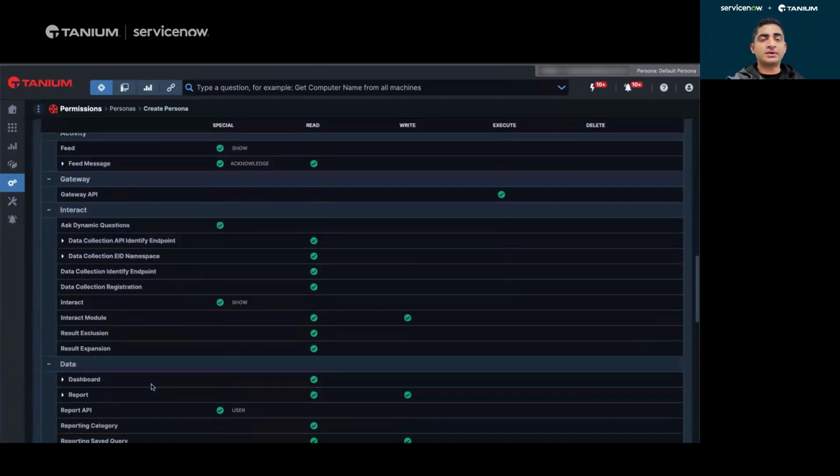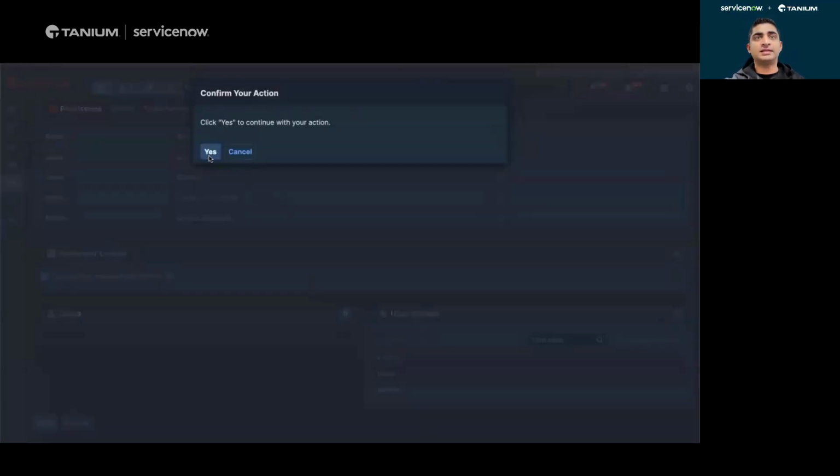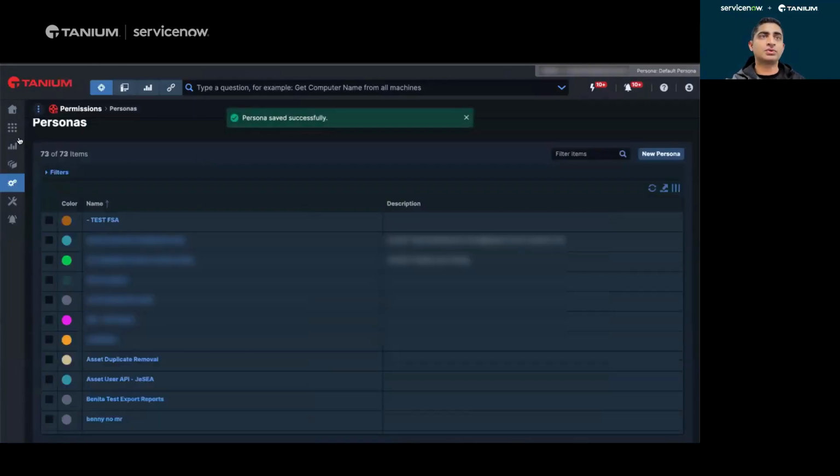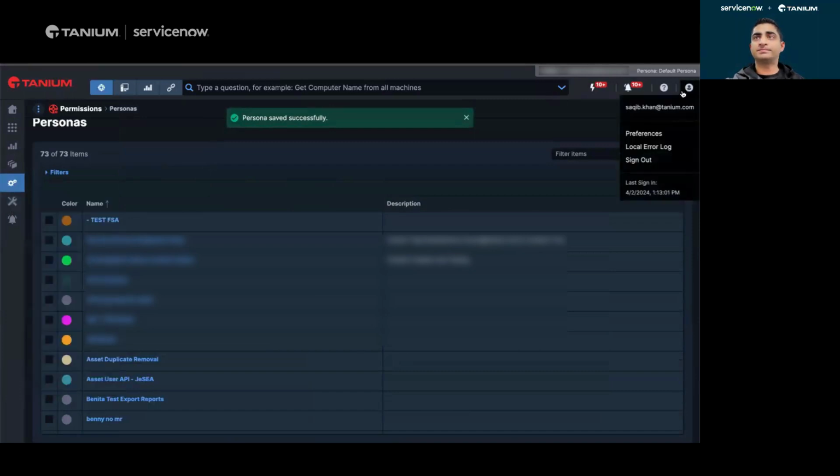And as we scroll down, what's really important is to make sure that unrestricted management rights in the computer groups is selected, so that there are no restrictions on the type of computers you query. And then the persona should be usable, or I should be able to switch to this persona if I'm part of a group. The admins group is typically where we want to control this, and only admins can switch to this persona. So let's save this. And because I gave the Gateway user role, I'm now able to navigate to the persona directly from here.